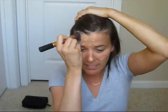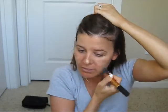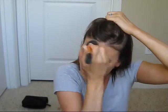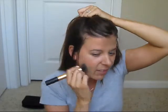15 seconds gone. Okay, I got my mirror here. And this is my Real Techniques brush, whatever it's called. I don't know if I can talk through this because I'm trying to focus on making it blended and everything. 45 seconds is gone. All right, my face is done. That's good. Okay, we can calm down.